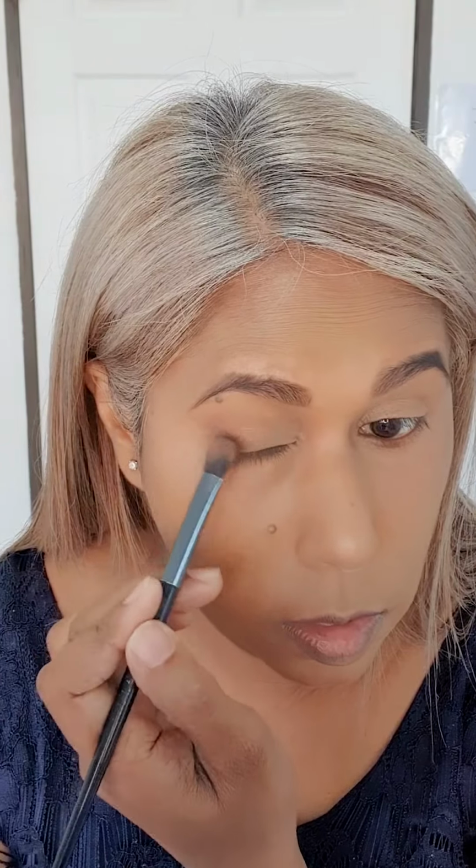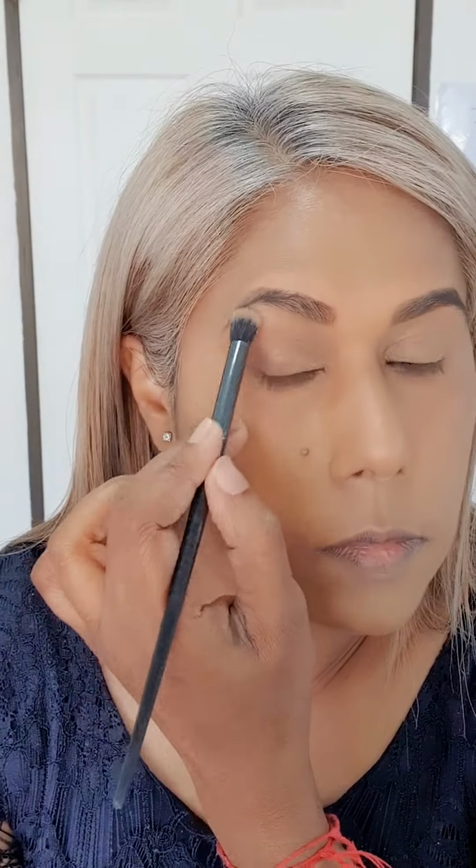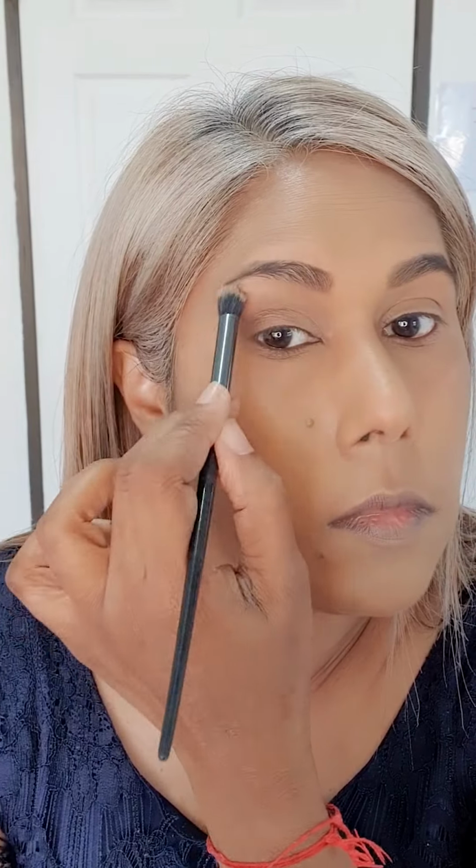Okay, so if I want to intensify with a little bit of the black shade on the outer, and then I'm going to be taking that shimmery shade and placing that on the midsection. Okay, I'm going to blend a little bit of that lighter shade on my brow bone as well. Okay, that's the basic eye look I'm doing, and I'm going to do this side.